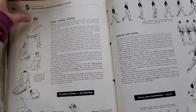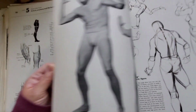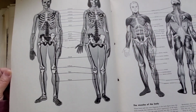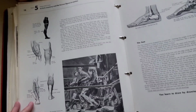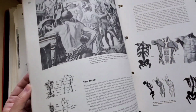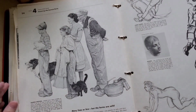I'm going to enjoy this book first before it gets used in journals, because this is just magnificent. Like, how cool. Look at the skeletons. Let me pull this down a bit so you can see. I don't know why I have a thing for skeletons, but very, very cool.